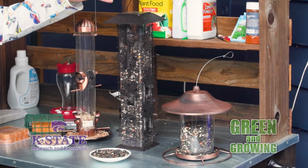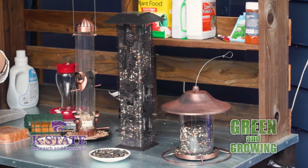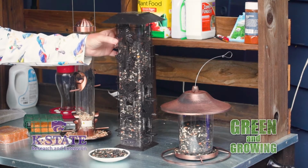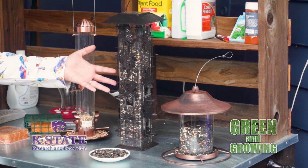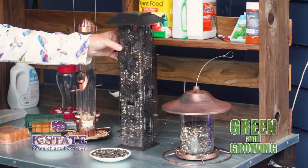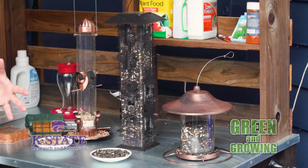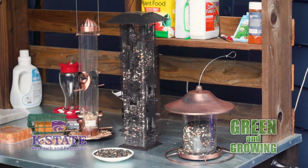I actually had this hanging in a tree, and the squirrels would just hang down from the tree and grab the seed. So it didn't really work. I've moved it, but I'm not seeing a high diversity of birds on it. Maybe if I try a different type of seed in it, that might work better, but it's really pretty. And maybe it does actually deter squirrels a little bit more than something like an open hopper.